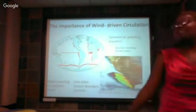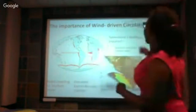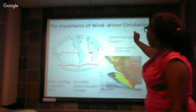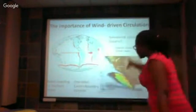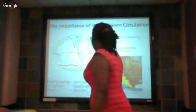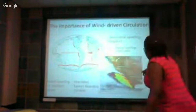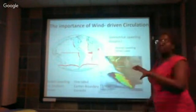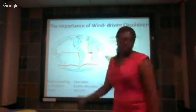Then I'm going to explain what upwelling is. We have four types of upwelling. We have symmetrical upwelling, which is located at the summit cone. We have asymmetrical, which is located at the equator, and we have seasonal upwelling. Our local example is right here. You can see in this figure we have red color there. The red color shows upwelling, which is cold water. And we have a regular upwelling at the Southern Ocean.